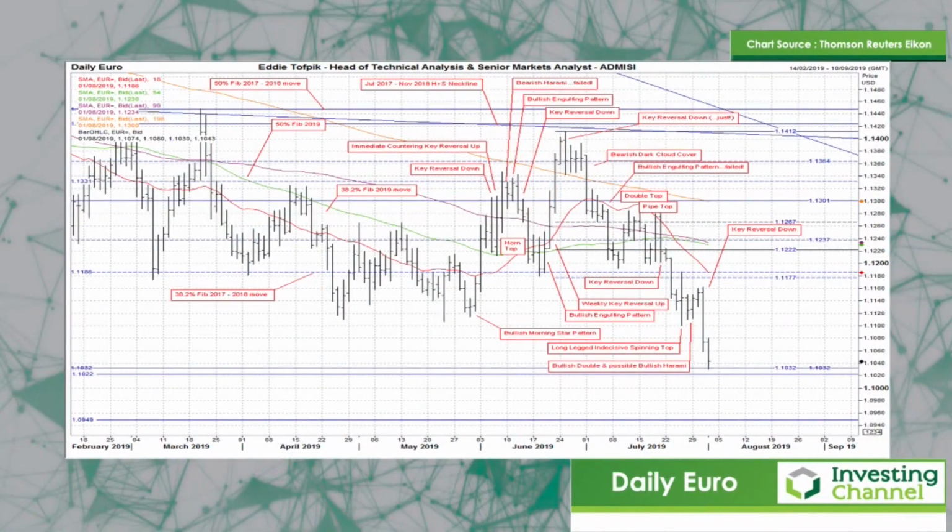I'd like to go through some charts with you today, and I'd like to walk you through the first one, which is Eurodollar. Now here we have a key reversal down yesterday, which counters all the indecision and nascent bullishness seen earlier this week. I've said all along, and I quote, the market's getting a bit antsy hanging around the 111.20, 111 even support area and not trying to push down through it.